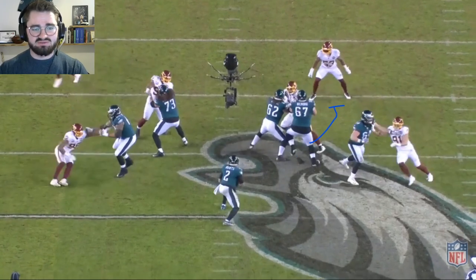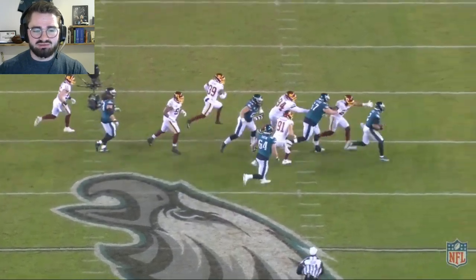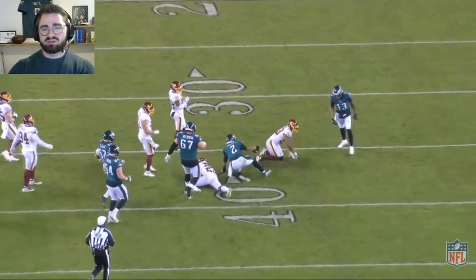Helps a little bit on the defensive tackle. And then good inner clock here to know when Hurts is coming up and transition to the linebacker and give Hurts a little bit of extra space to get the first down.